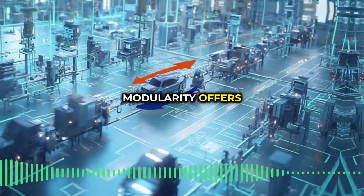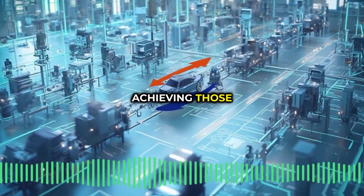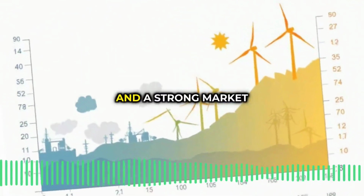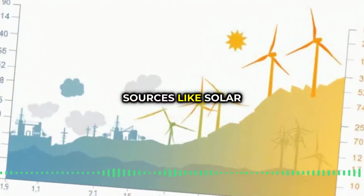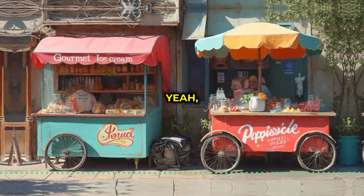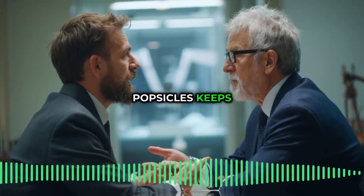While modularity offers these cost advantages in theory, the reality is that achieving those economies of scale requires a robust supply chain and a strong market demand, not to mention the fact that the cost of renewable energy sources like solar and wind is rapidly declining. So the competition is fierce. Yeah, it's like trying to sell the world's best ice cream, but the price of popsicles keeps dropping every day.